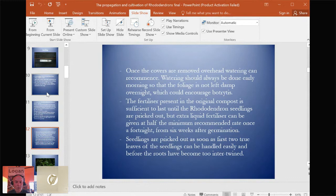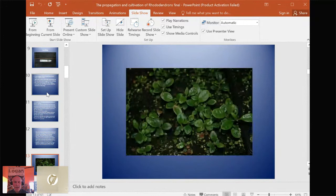Now, this is quite a tricky process, and we'll have a look at some of these. So these were little seedlings which were pricked out, and this is probably about a month after they've been pricked out and growing away quite nicely. But we'll have a look at one or two pictures of those just shortly when they've been pricked out.